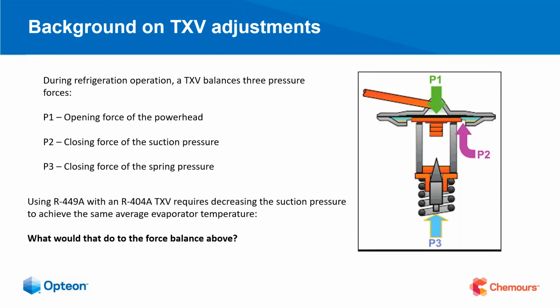So for 404A retrofits to 449A, 448A, or really any of the other alternative gases, you're going to need to close the TXVs. They're going to need to be closed probably about at least a turn, if not more. In addition to that, it's been our recommendation, and this is something that we've really worked with the OEMs in the industry and contractors and end users and everybody to try to figure out what the best recommendation would be. And we believe it is to change the power element on a 404A TXV from a 404A element to a R22 or 449A charge. That really will help get you better control on the TXV.